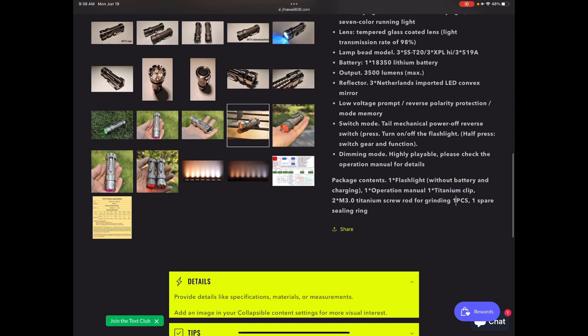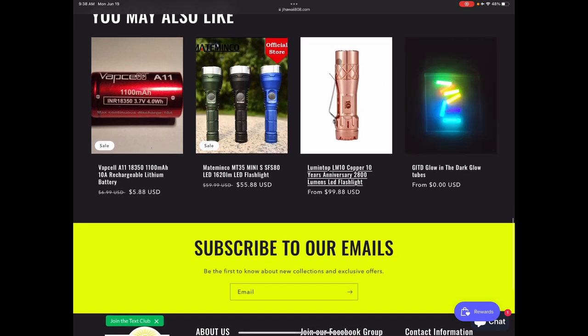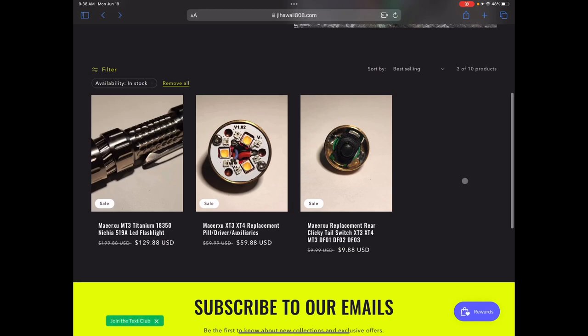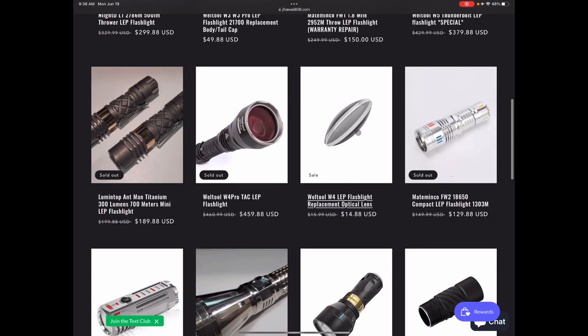Titanium screw rod for grinding. Wait, screw rod for grinding. Don't know what that means. Oh, look. There it is. Love that flashlight. Leap flashlights. Nice.